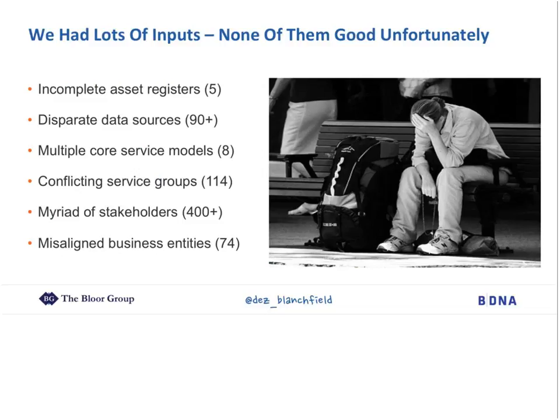We had a range of incomplete asset registers. There were 5 different asset registers being run, so configuration management databases, ITSM platforms. We had disparate data sources that ranged up to 90-odd different types. We had multiple core service models, conflicting service groups.